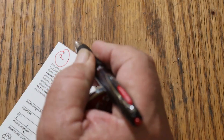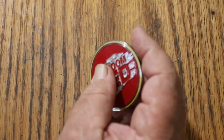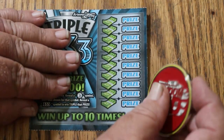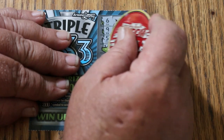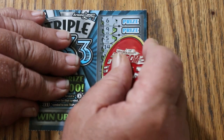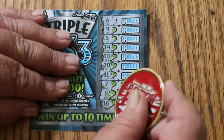Okie dokie. One bell. Ticket 26. How about a back to back? Nope.